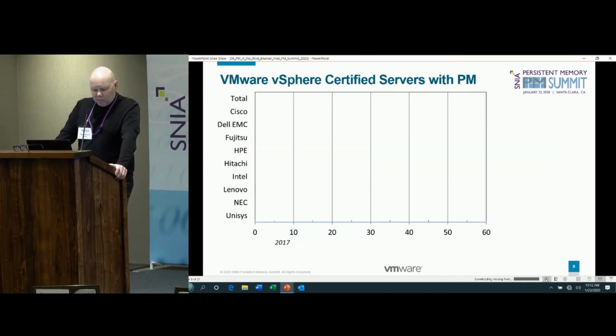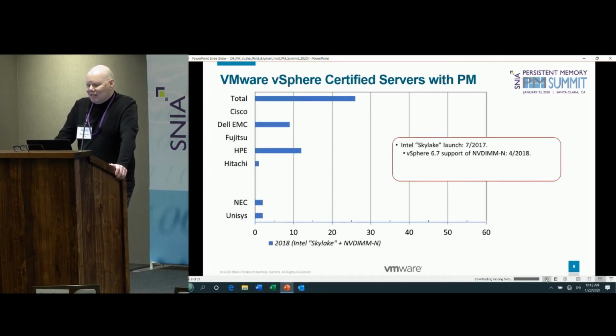So let's talk about servers for a moment. Actually, in 2017, we didn't support persistent memory in our product. And so I can say that in 2017, we had 0 certified servers with the technology. Now in 2018, we were actually able to add support for NVDIMM-N, and this was based around the Intel Skylake, the official name is another long name, Scalable Processors Facility, blah, blah, blah. Anyway, that launched in July of 2017, and we launched vSphere 6.7 in 2018, and that represents a lot of work by a number of our people, including Rajesh, who Andy mentioned earlier. It was a pretty big deal for us.